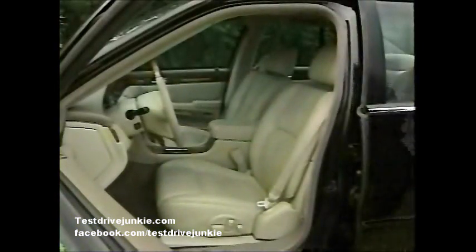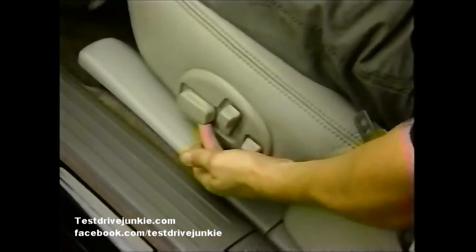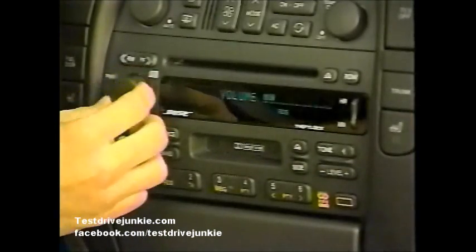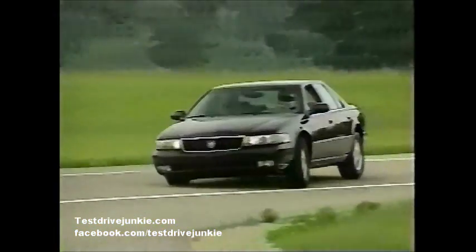The redesigned STS interior includes the first adaptive seat in a car. 10 air bladders monitor body pressure points and adjust support accordingly for long-distance comfort. The clarity of the 425-watt Bose audio system has to be heard to be believed. Cadillac chose Frankfurt for Seville's debut since it will be sold worldwide next year.